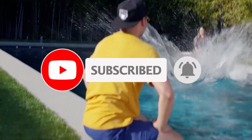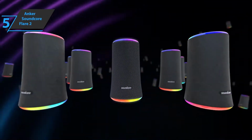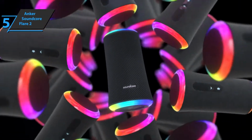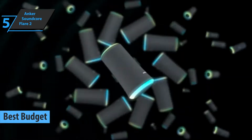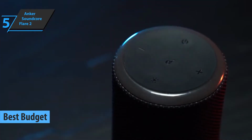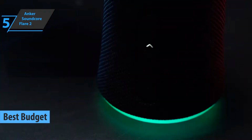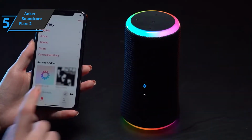Now let's get started. If your primary goal is to save money without sacrificing quality and performance, we say check out the Anker Soundcore Flare 2. Also known as the best budget Bluetooth speaker available on the market in 2022, the Anker Soundcore Flare 2 looks almost identical to the first generation model, but adds an LED ring on top, providing more RGB goodness.